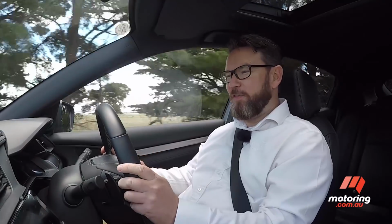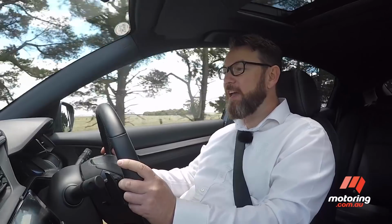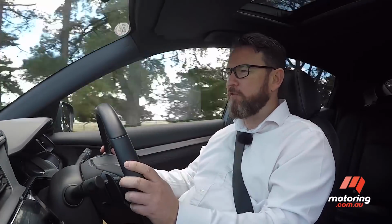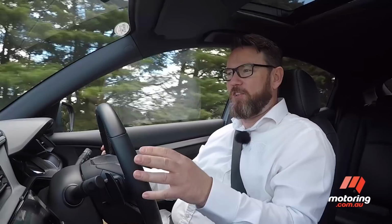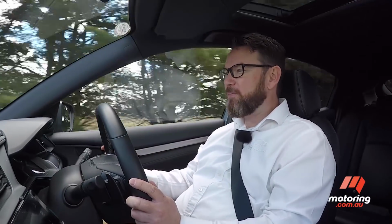Well, driving the little first generation Civic before, I found it quite difficult to actually maintain 80 kilometres an hour. I mean, it was the sort of car that was designed for around town. It wasn't really a country cruiser. Jump into this new Civic and I tell you what, it is just another world. If anything, it's a real struggle to keep it under 100. Thank God we've got cruise control.